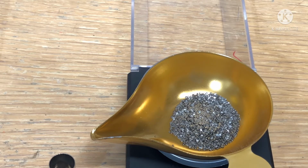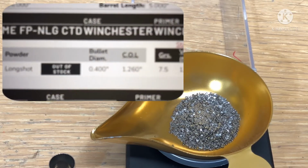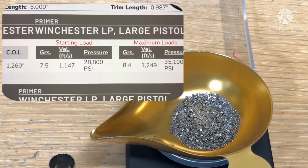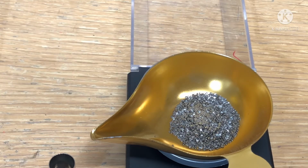So here's the drama. Their data has changed in 10 millimeter, and I'm on their site right now. For a 180 grain bullet, this is an Acme bullet, their max charge is now 8.4 grains. And on another 180 grain bullet, it's 8.2 grains max charge.